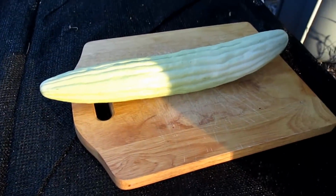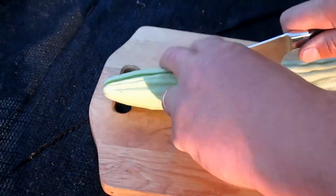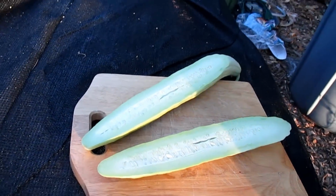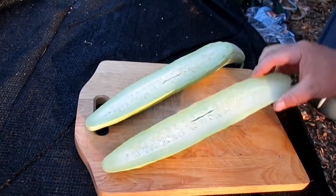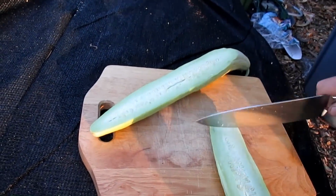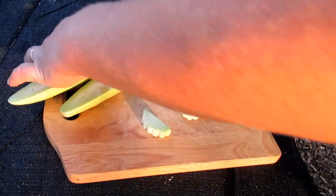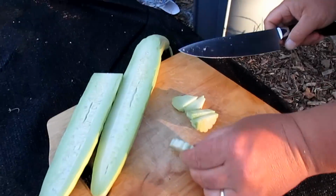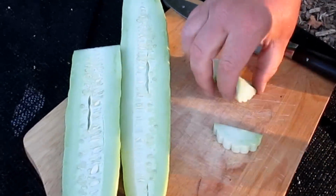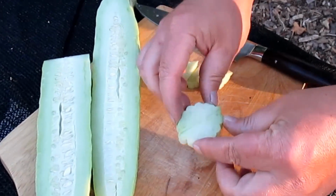Alright, so I'm going to cut one of these open so you guys can see the inside, what it looks like. Isn't that beautiful? As you can see, I cut it in half, but if you cut it as a whole in slices, you can make some really ornamental pieces of cucumber.